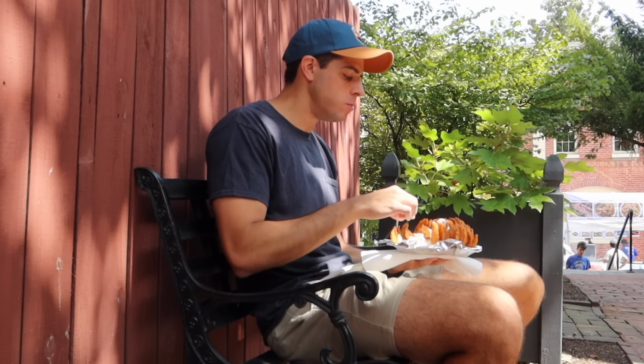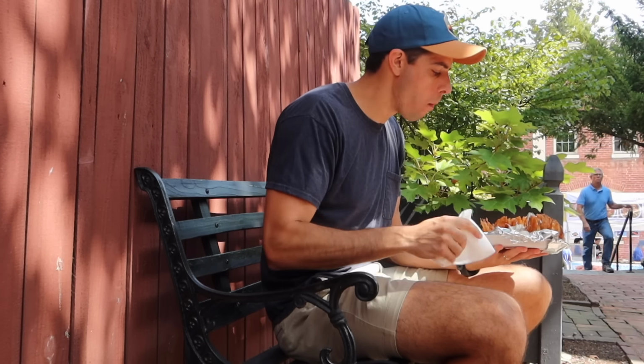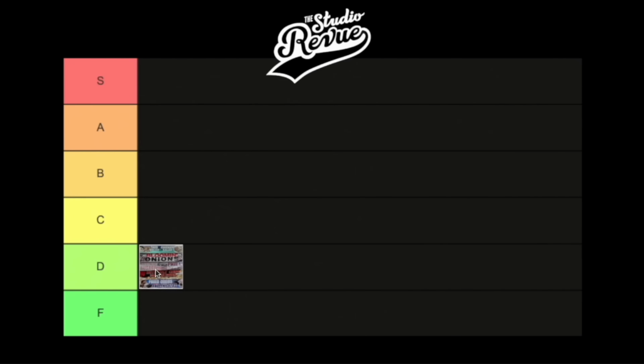I've read that at Outback they use 17 spices in their Bloomin' Onion batter, and I'm guessing this batter had 15 to 17 fewer spices than Outback. I don't know if it was the ranch or the onion itself, but I did not feel super great afterwards. Gonna go ahead and assign this one to D tier.